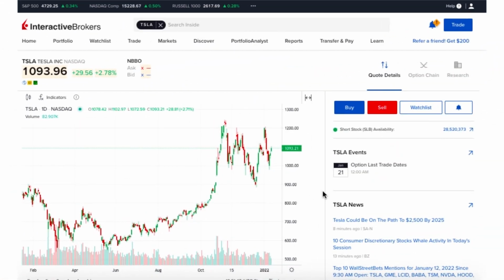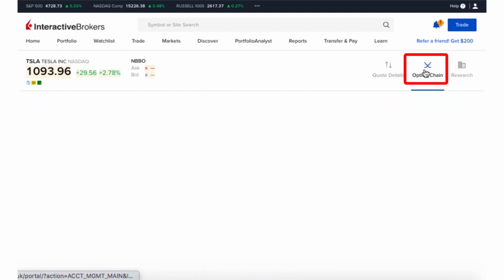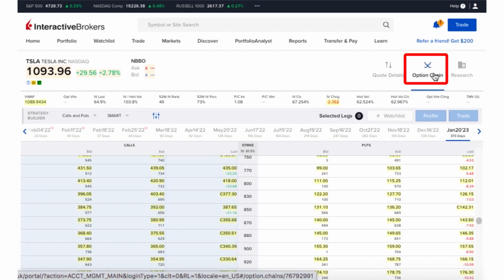Okay, so I've gone through the link in my description and opened up Interactive Brokers. This is actually my account, so this is what it would look like if you had an account set up. What I've done is I've just typed in TSLA at the top here, which is Tesla. So we're just going to have a look now at what's called the option chain over here. That's where we need to be looking to buy put options.